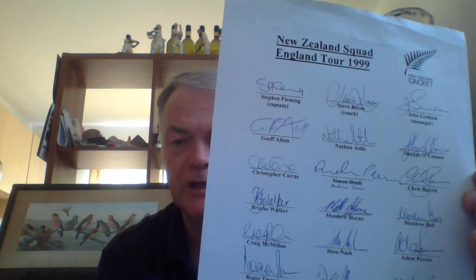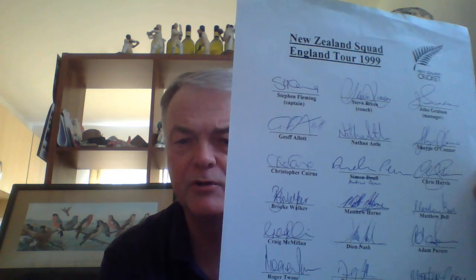There's a couple of other interesting sheets here. Just New Zealand one, which is 1999. Fully signed, that one. That's quite a nice set there, led by Stephen Fleming.